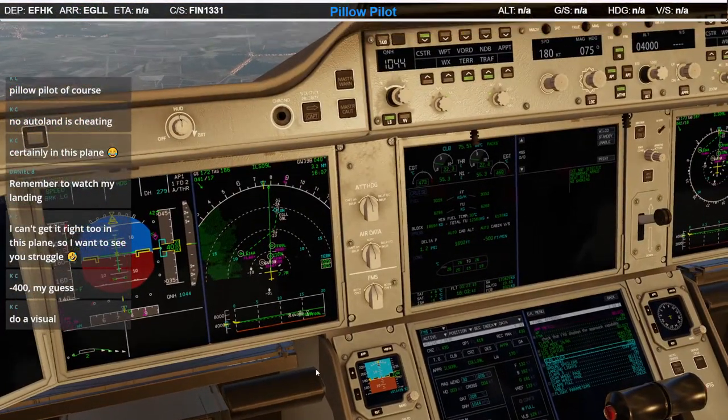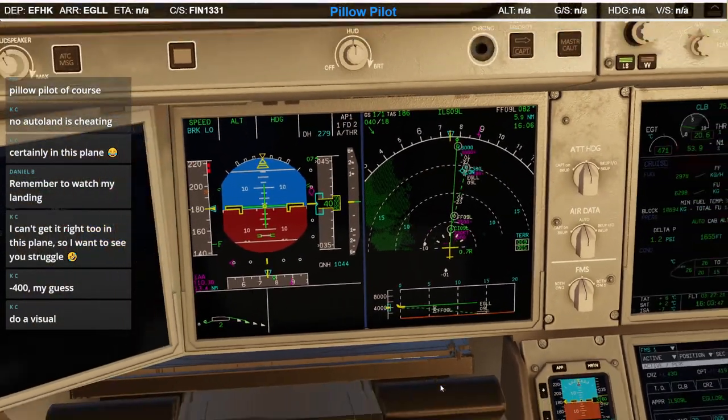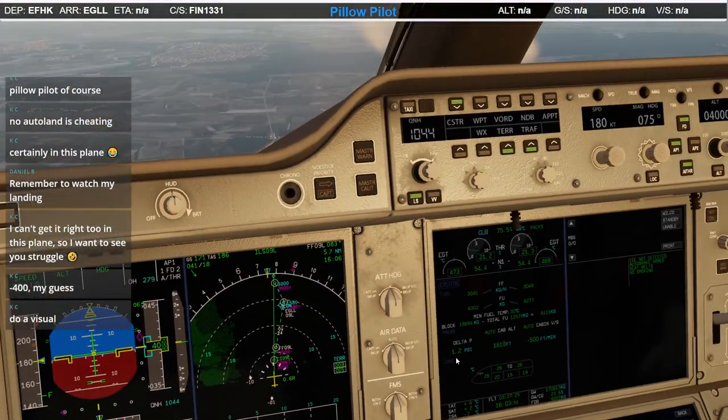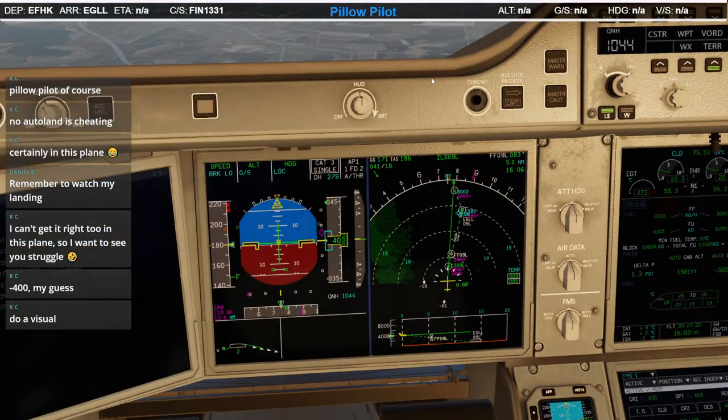We're putting the gear down any minute now. We're about to hit the glide slope before we get the localizer, which is a little bit annoying, but that's alright. We'll hit approach mode there. CAT III single.